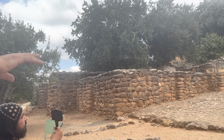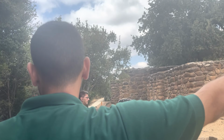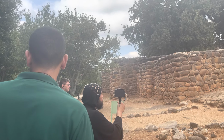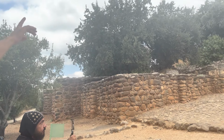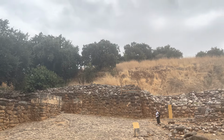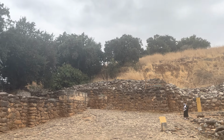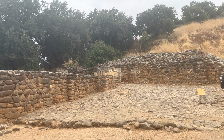So you cannot see the gates from here very well. We can walk to that area and see the city gate. And also, if we keep going up, we can go to an area where we can see an altar, the altar built by Jeroboam, where all the sacrifices used to take place at that time. So are you willing to do that?